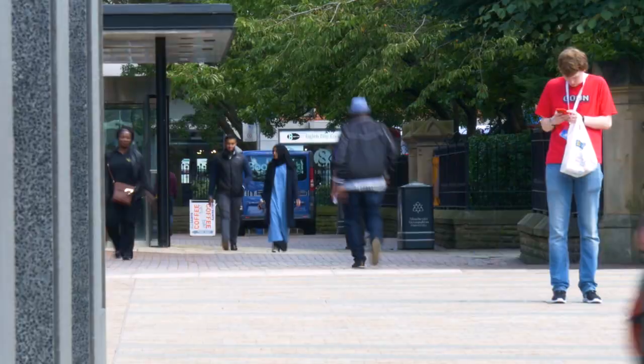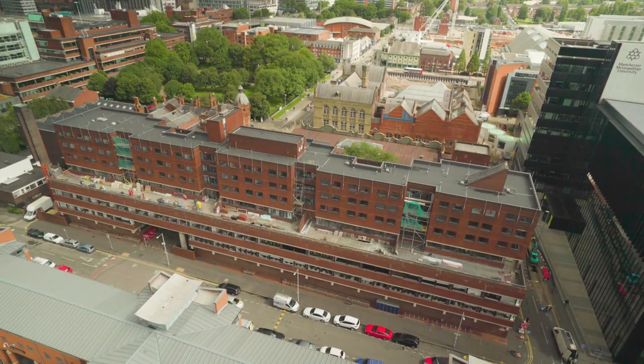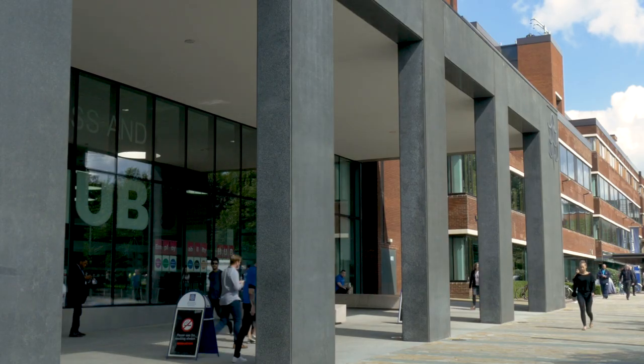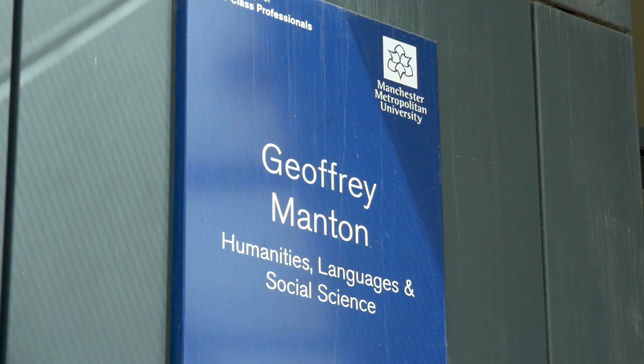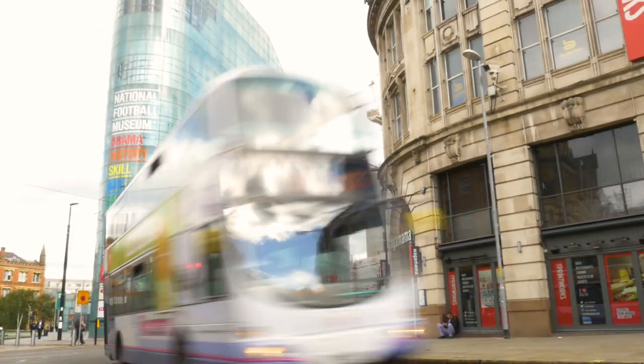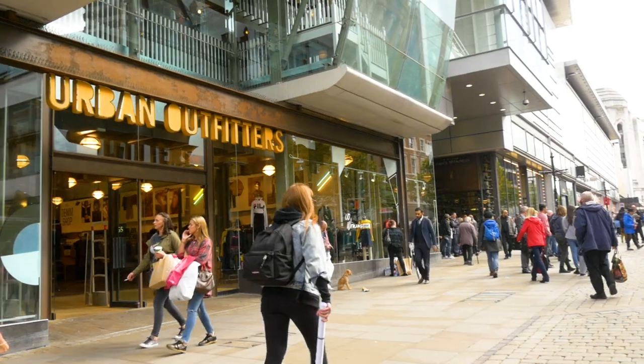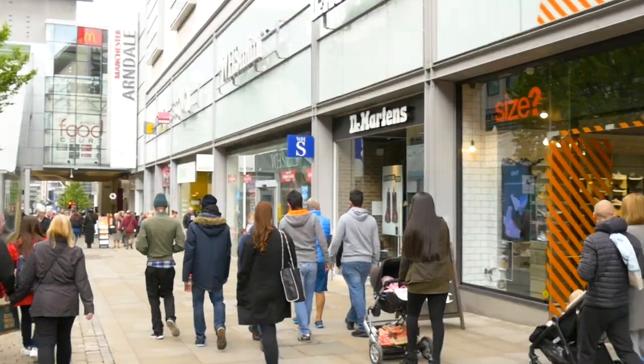Whatever you're studying at Cavendish, you're really close to your lectures. You're also within easy reach of the fantastic sights and sounds of Manchester. So that's Cavendish, modern, spacious and located right at the heart of the Manchester Met campus. You're going to love it here.